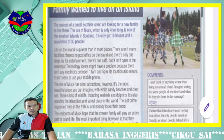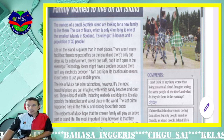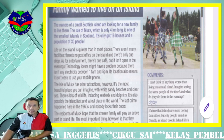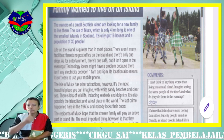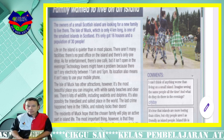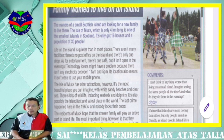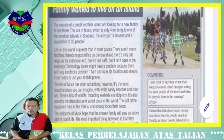Unit 4. Reading. An online news article. Exercise 2. Family wanted to live on an island. The owners of a small Scottish island are looking for a new family to live there. The Isle of Muck, which is only 4 kilometres long, is one of the smallest islands in Scotland. It's only got 16 houses and a population of 30 people.